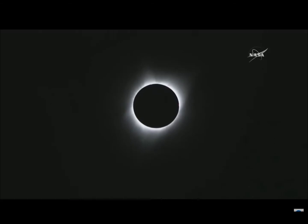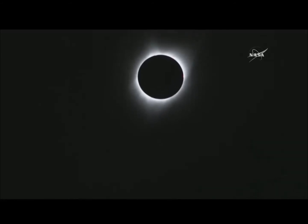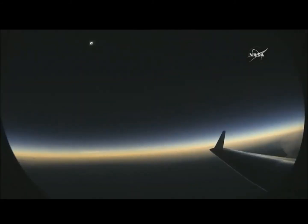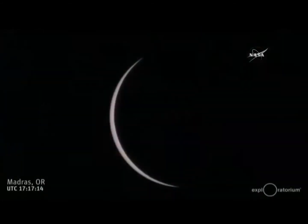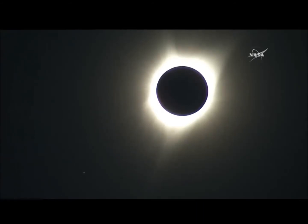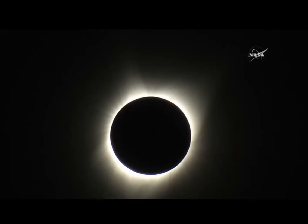Take in the view. Oh my God, that's so pretty. That's the G3 there. It's breathtaking. Is that the real thing? Is that the real? It's amazing.